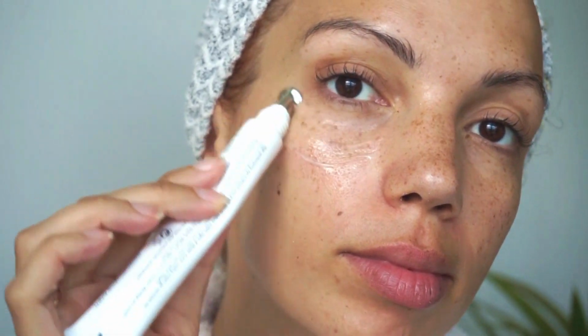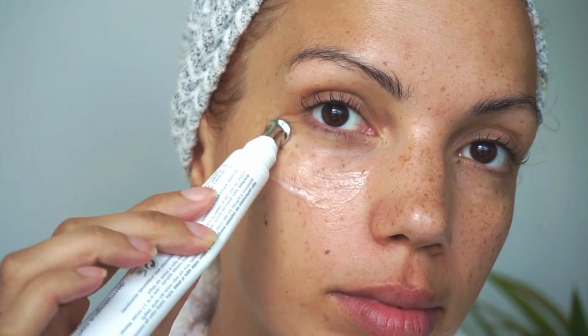sometimes as a good little wake up, because I don't know if you guys are like this, but as I said, I have dry skin, and if I don't have it super moisturized underneath my eyes, I will get that whole creasing look. Even with BB cream, it will not settle in nicely. So I like to make sure that it's really moisturized.